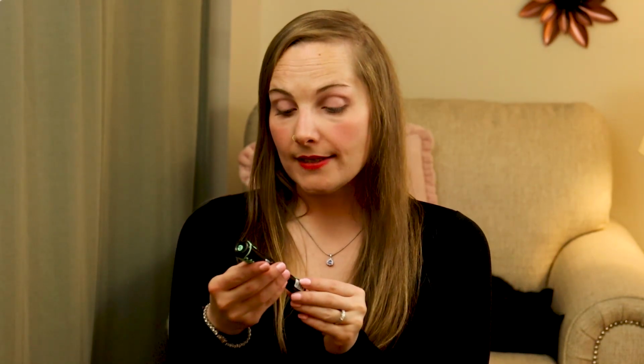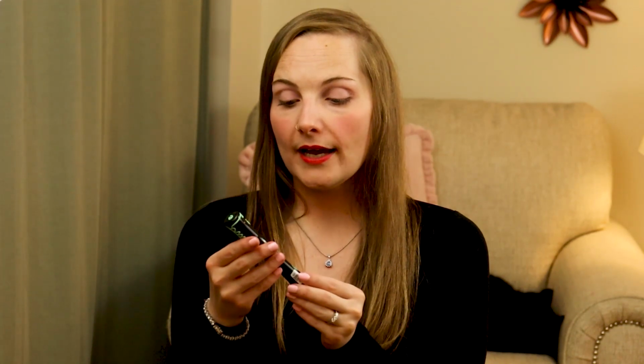I like Essence as a brand anyway because they are cruelty free. In the last few years, I've been trying to only buy cruelty free makeup. So this is the one that I use every day. I find it to be really nice.